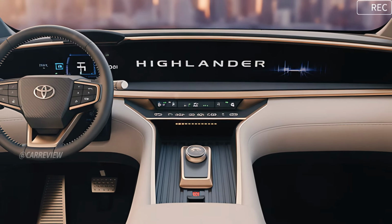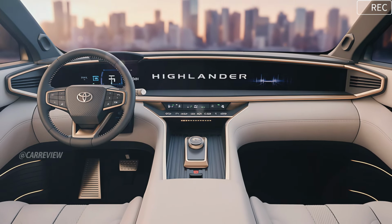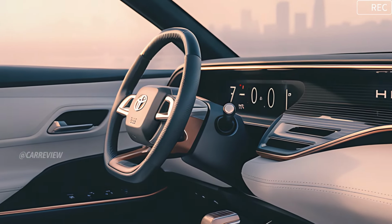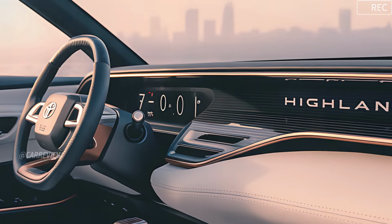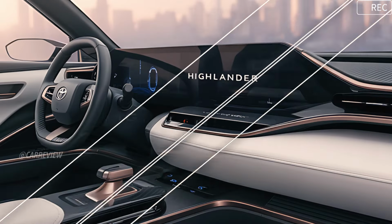Step inside, and you're not just entering a cabin. You're entering a minimalist, luxury cockpit. The panoramic windshield floods the space with natural light, while the full-width digital display integrates your speedometer, infotainment, and climate controls into one stunning horizontal interface.